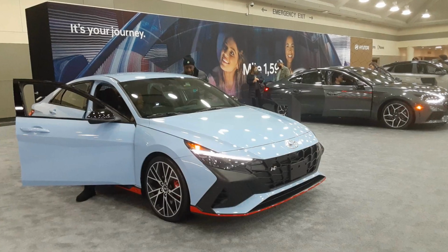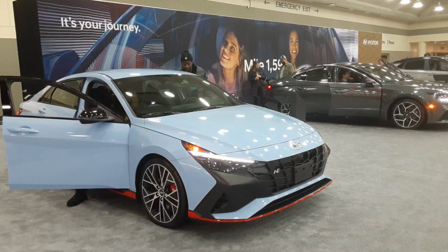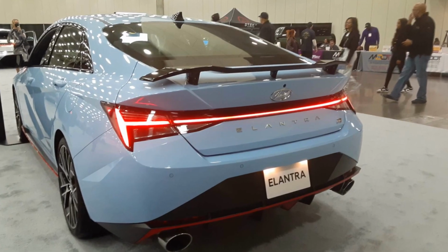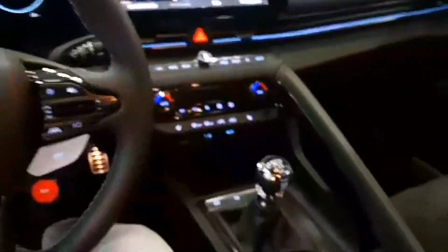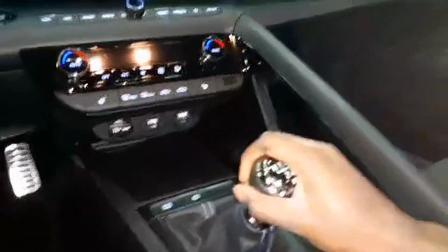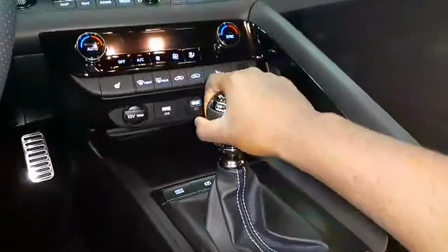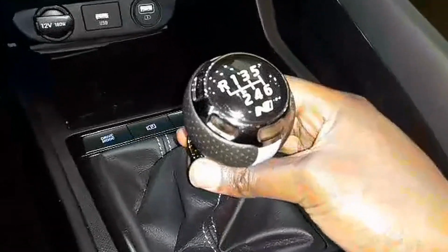Next, I got to spot the Hyundai Elantra N, and the letter N in the name is essentially the high performance version of the Hyundais. And when I got inside the car to inspect the interior, it was obviously mind-blowing. It's very modern, and what I really like when I got into this car is that there is a 6-speed manual stick shift, and I would love to drive a stick shift in real life.